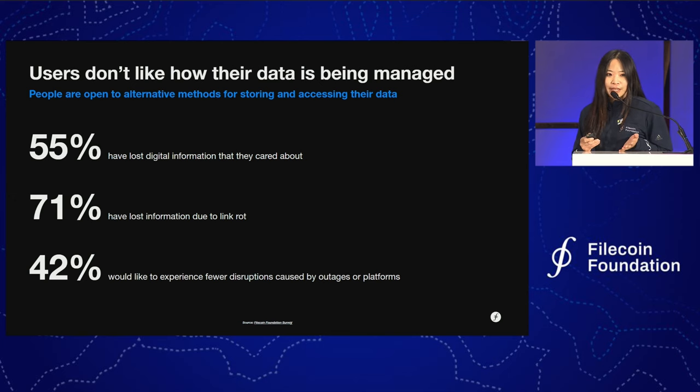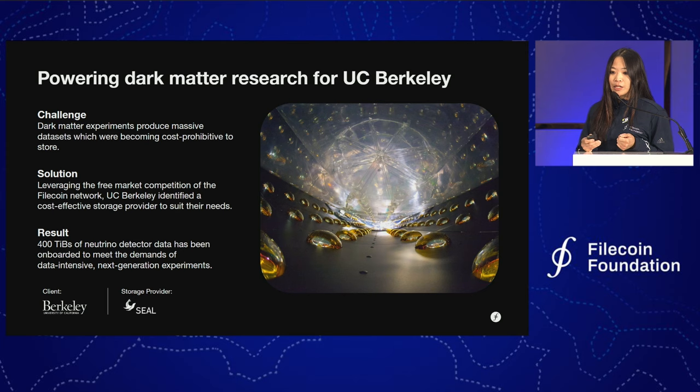71% have lost data from issues like link rot, where the link just doesn't work and the data is missing. This also happened with the Supreme Court documents in a finding by the New York Times 2 years ago. Most Supreme Court documents are dealing with link rot. And then 42% would like to experience fewer disruptions caused by outages or platforms. If you guys remember, nearly 2 years ago, Facebook actually went down for a day, and the stock plummeted significantly. But a lot of small business owners that were relying on Facebook also lost their businesses with that. And so again, that durability and reliability is so important.